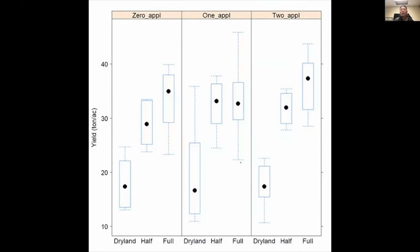And then if you move to the third one, the 2 polymer applications, this time the interesting thing is, I don't know if it's the right word to say, but it looks to me like one more time polymer applied kind of boosted the yield for the full irrigation treatment. So that's what I have for the sugar beet yield analysis.